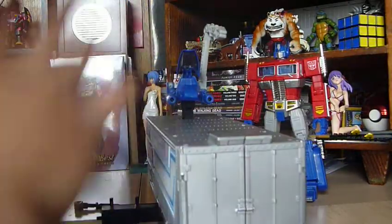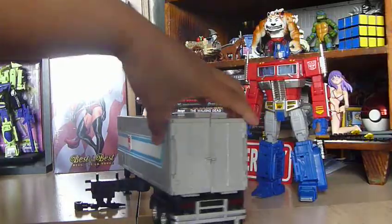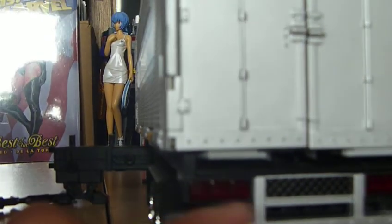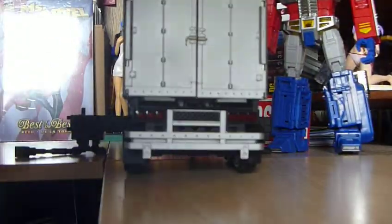Everything is done in that nice painted silver. It's just so well done. So you see here on the back, you get translucent red plastic. That's very cool. I am a big fan of translucent plastic, and they incorporated it right into the brake lights of the truck. Even this bottom grill is all silver paint. That's awesome.